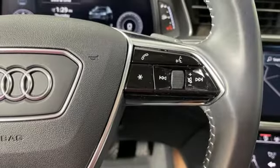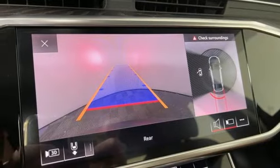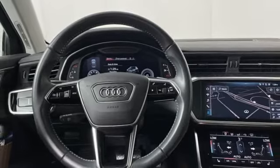It's a lively performer from the inside out with dramatic power, well thought out technology, and a beautifully devised interior. If you've been waiting for the perfect time for a test drive, the time is now.